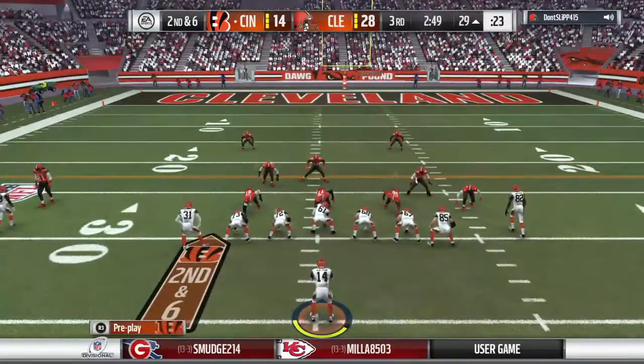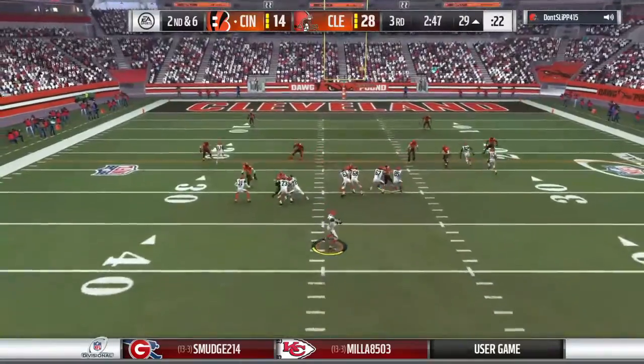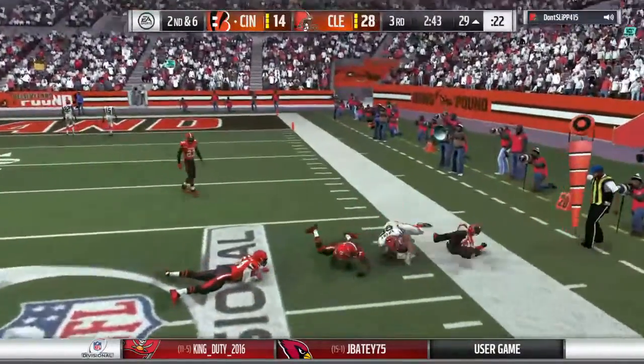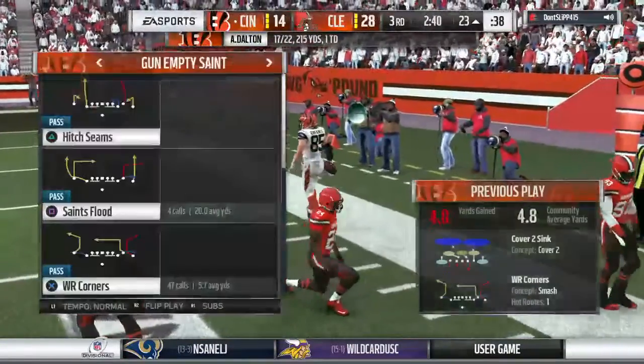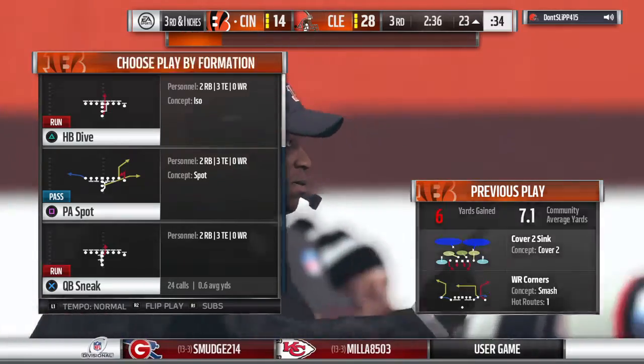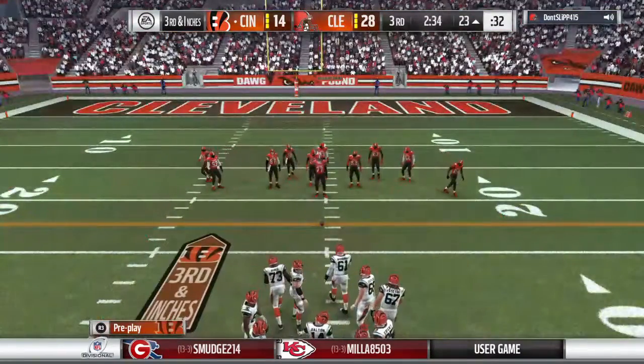Looks like the defense in press coverage here. Second down, Dalton. And a catch good. It's Eifert. And he'll go down here right around the 23-yard line. 6 yards on the pickup, and that'll bring up what looks to be a 3rd and inches. Can't be more than half a foot.